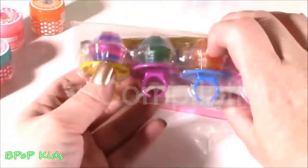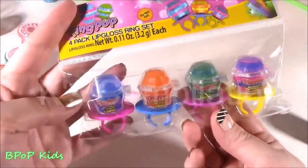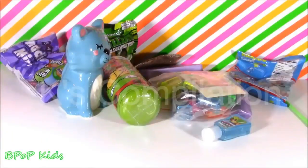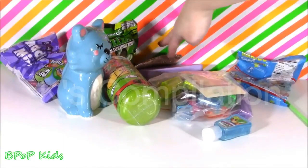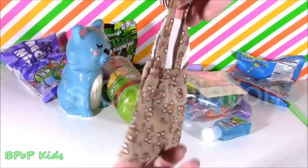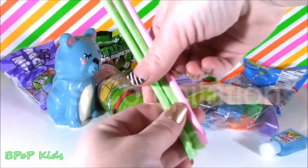These are good. And look at these. I don't think I had these when I was little, but they are ring pop lip glosses. And I actually have these now. Super cute. Something at the back of the table is kind of catching my attention. It's really, really odd. Look at this. It's like a little gingerbread Barbie dress. Crazy.